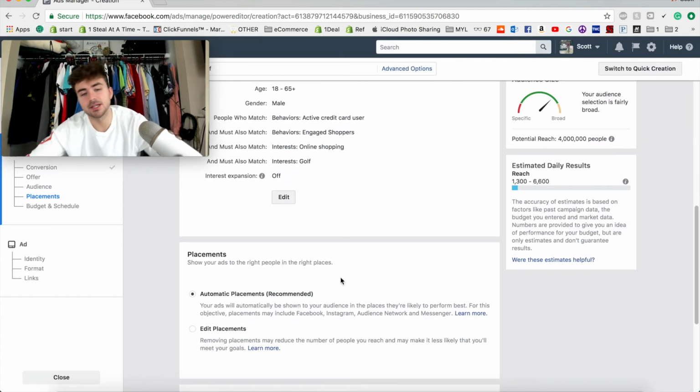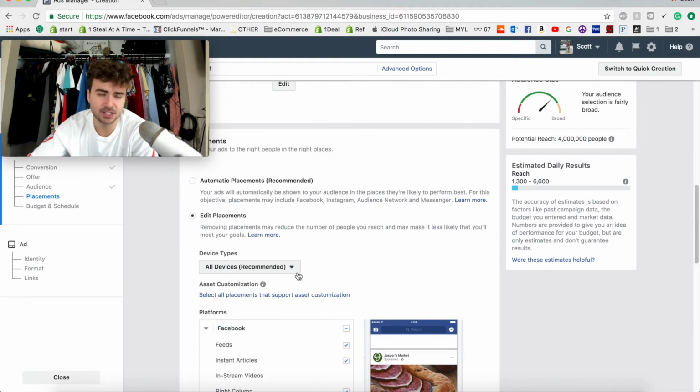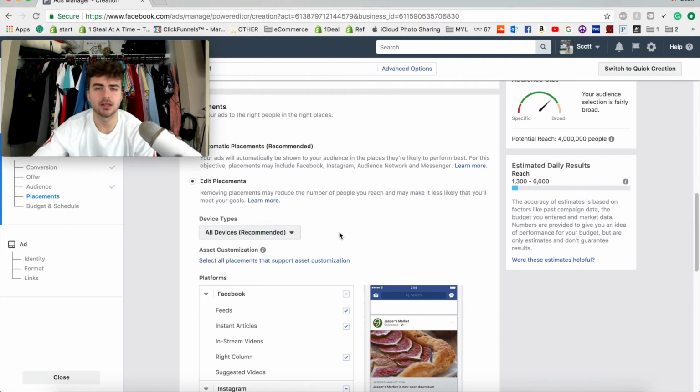Now, I forgot to mention that this is actually with Instagram and Facebook. So when you go into edit placements and narrow it down, it's actually going to be even more beneficial. So now that we're in conversions, we're going to test it with both devices actually. So mobile and desktop, just because like I was saying, a lot of older people play golf and a lot of them don't look on their phone as much. So it's probably a good idea to test both devices on this one.